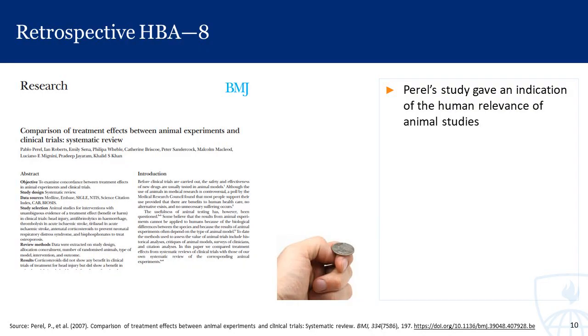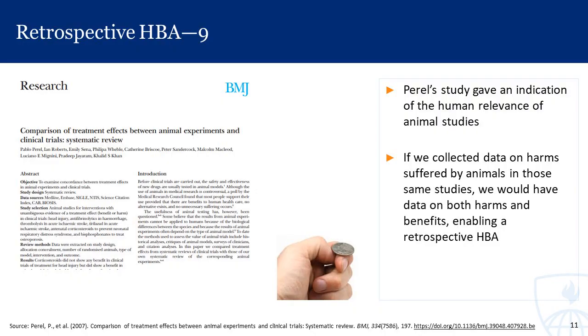which gave an indication of the human relevance of animal studies, insofar as if we take from it that where the animal and human studies agreed, that was an indication of the relevance of animal studies for humans. And we thought that if we had that indication of benefit, and then we went on to collect data on harms that were suffered by the animals in those exact same studies, we'd be able to compare them and we'd have data that would enable a retrospective harm-benefit analysis.